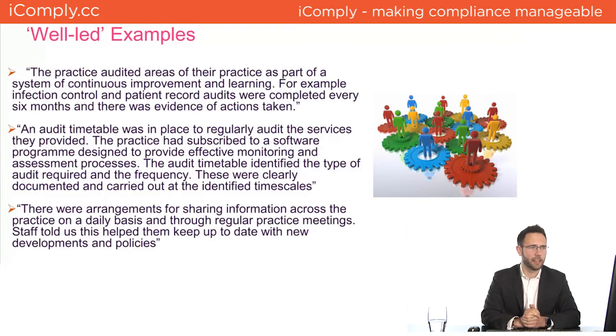Now, this to me sounds very much like iComply, and obviously the practice there, the CQC didn't have any other complaints about this practice. They were happy that they had a system, that everything was scheduled, and it was all being done in the required timeframes. And they could also see that schedule for the next 12 months. They could see what was going to happen ahead.